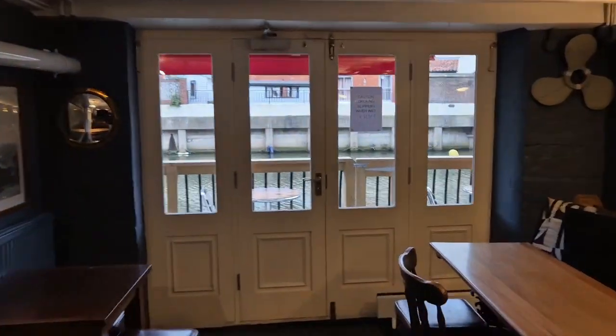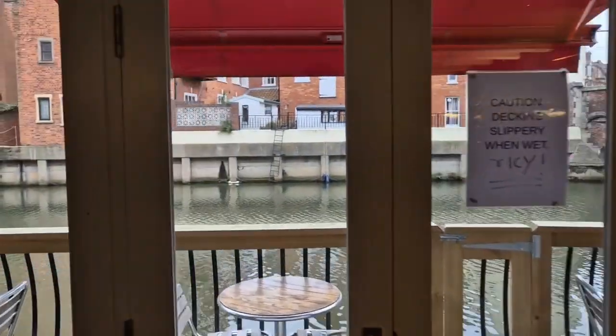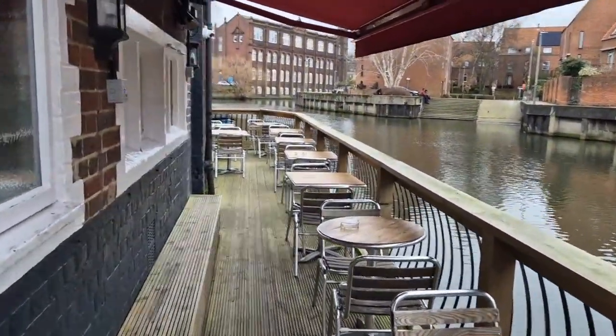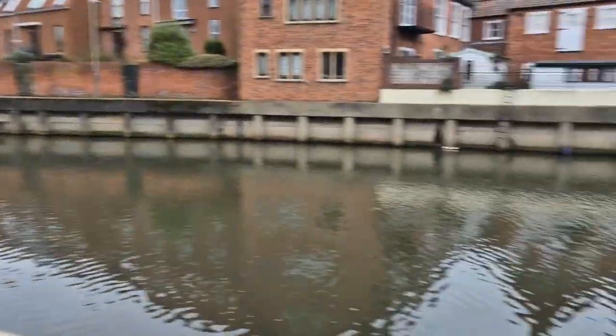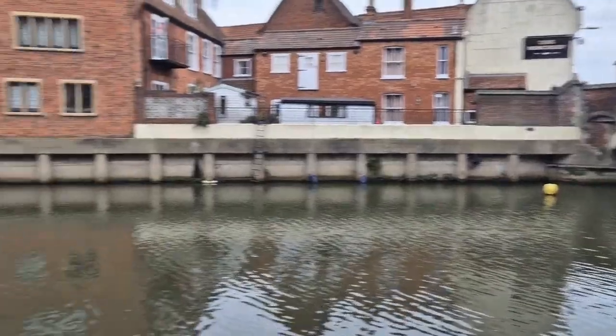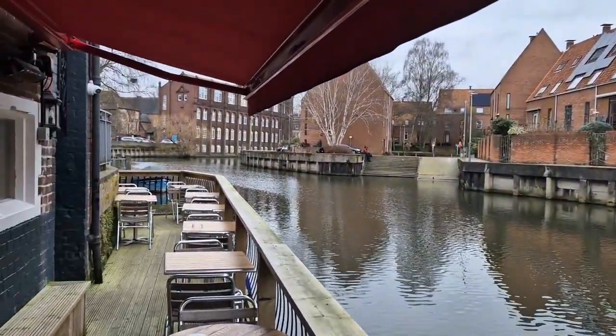And obviously, as I showed you when we were outside earlier, on the decking, if we can get out, we can. What a place. Imagine sitting out here in the summer, soaking up the atmosphere, soaking up some sun. What a better place to sit than out here. Ribs of Beef, 10 out of 10.